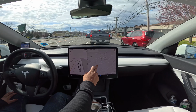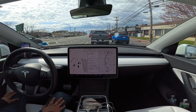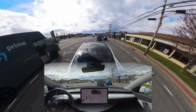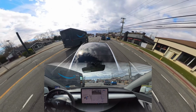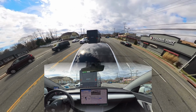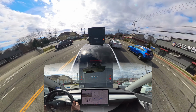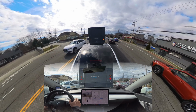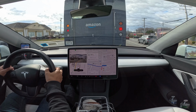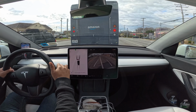Let me see if the car can handle this one. Let's see here. Let's see if the car can change the lane and make that happen. It already turns on its indicator. I'm going on the left, changing the lane. I'll see. Very nicely done. Wow! Wow, it did it. No, don't go. Okay. It was probably super close to that Amazon truck. Okay, I just wanna change and back out a little bit and then engage again.